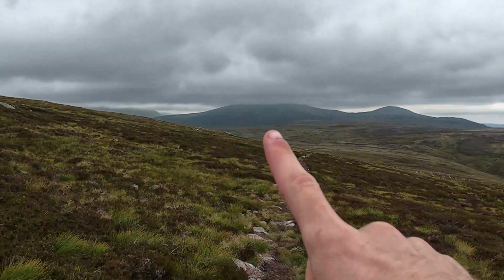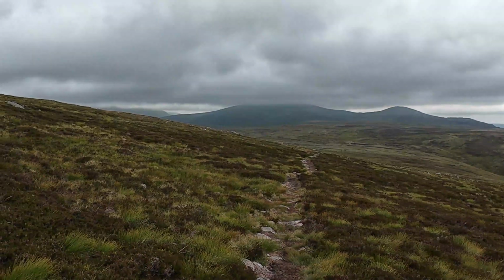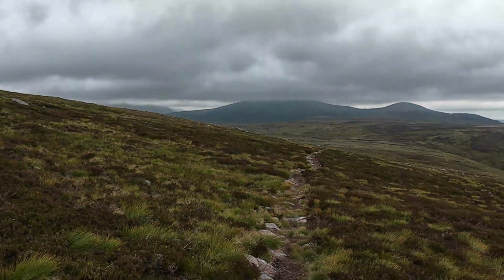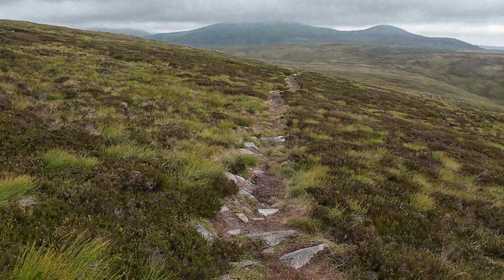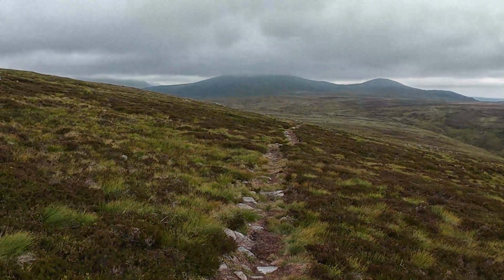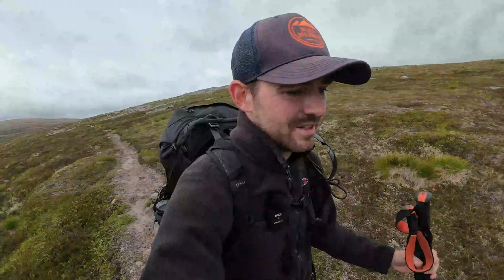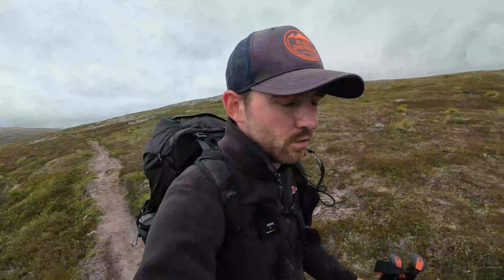I will turn you around. Alright, so I've zoomed in. That's it there. It's a fair while away. It's about 5 kilometres between the two summits. But if the path stays like this, you'll no longer be getting through those kilometres. So yeah, I've got a fair bit to go to get to Beinn a' Chaorainn. It's the high point of today anyway.